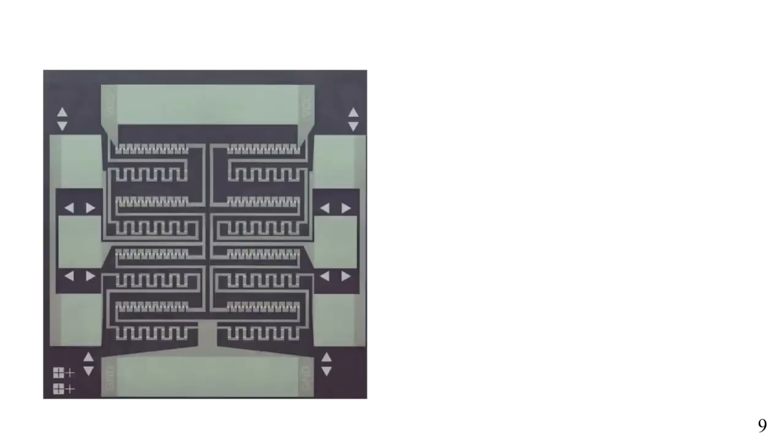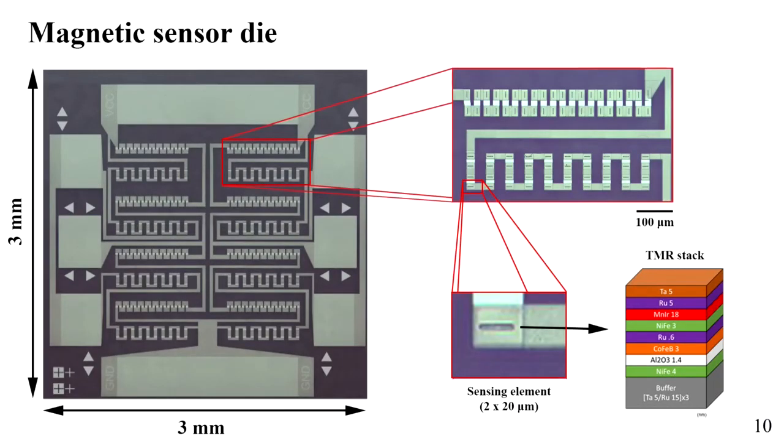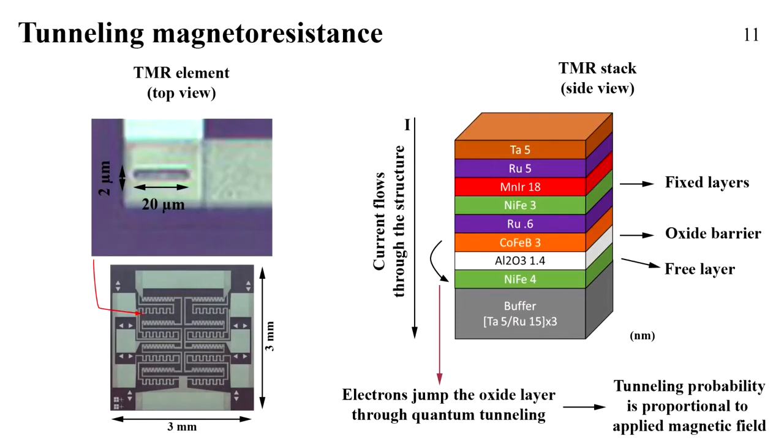The magnetic sensor die is composed by a set of 2 by 20 micrometer squared sensing elements, themselves composed by a stack of thin metallic films. When a magnetic field is applied to the sensor, a variation in resistance is observed in these elements. This variation in resistance occurs due to the tunneling magnetoresistance effect, or TMR effect for short.